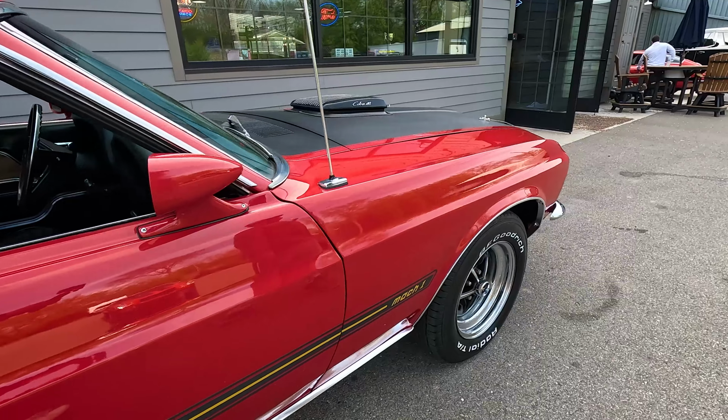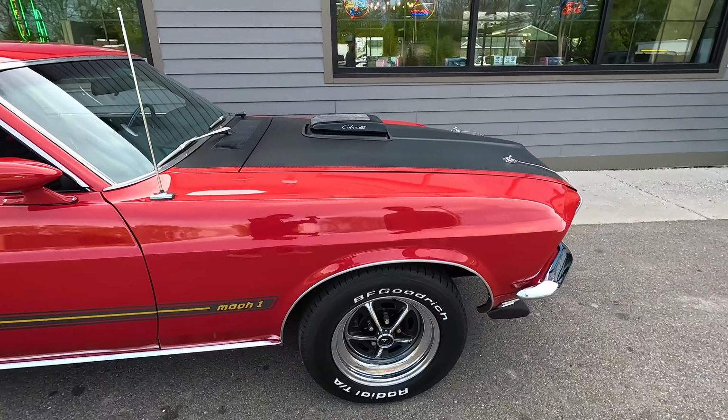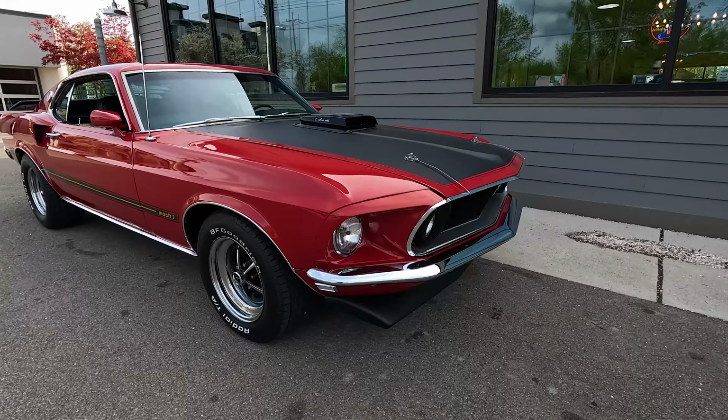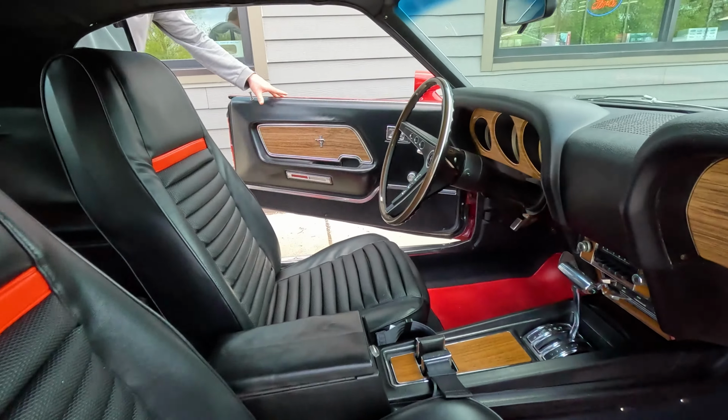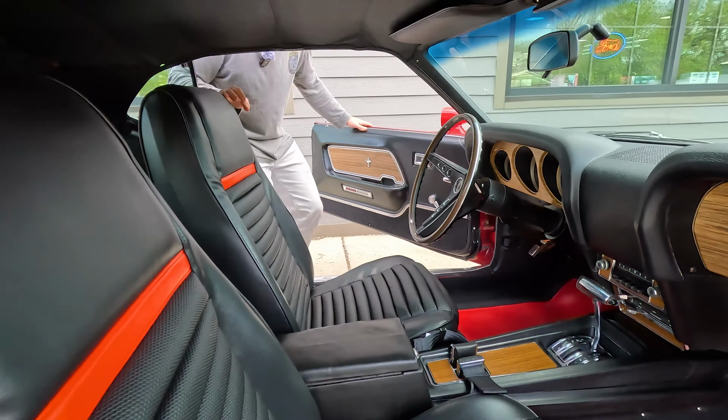Nice looking door gaps, nice door to fender gap. Glass looks to be new. That's a real stand-up car. And smooth action on the doors. Beautiful interior in these cars. This steering wheel is catching my eye immediately. Rim blow wheel in mint shape.